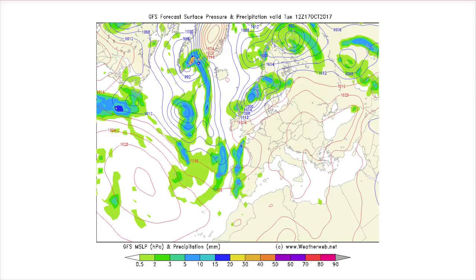So we have got several hours worth of strong winds to come, particularly across western and northern parts of the UK as well as across Ireland.